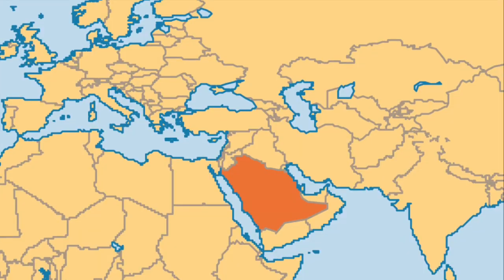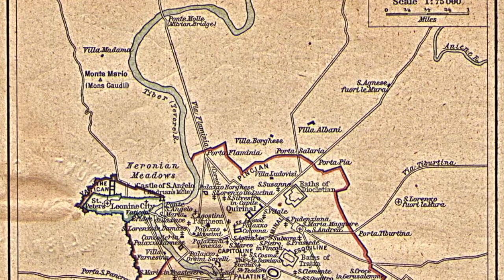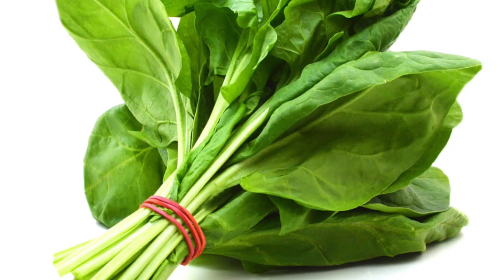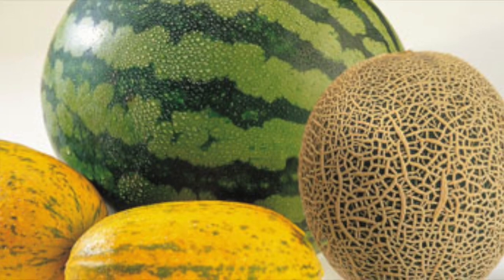For example, Arabia is known for being extremely dry and barren, nearly impossible to grow any sort of fruit or vegetable. Rome played a key role in growth of their population, and once they began trading along the Silk Road, Arabia gained more nutrients from important foods such as spinach, artichoke, eggplant, oranges, lemons, limes, and melons. Other countries that traded fruits and vegetables included the Mediterranean and Persia.